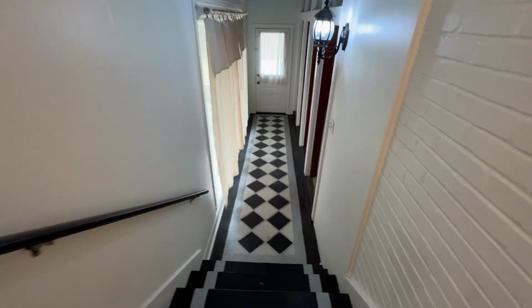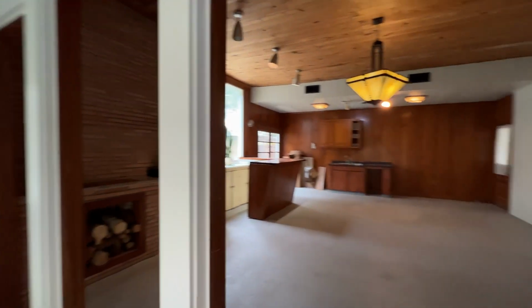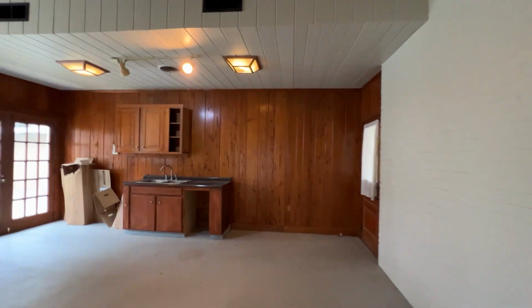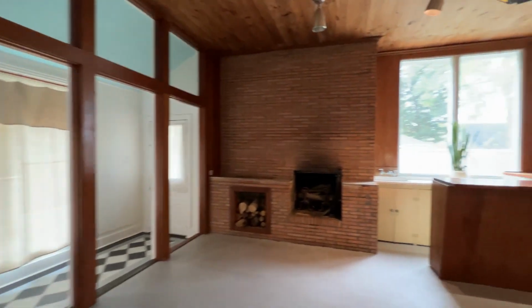We're going to go down a few stairs. This is an add-on. You could literally make this the pool house. Honestly, it has its own bar. It has a fireplace and everything. It's really nice. And you'll see what I mean by a pool house, because right out here in this door is the pool.